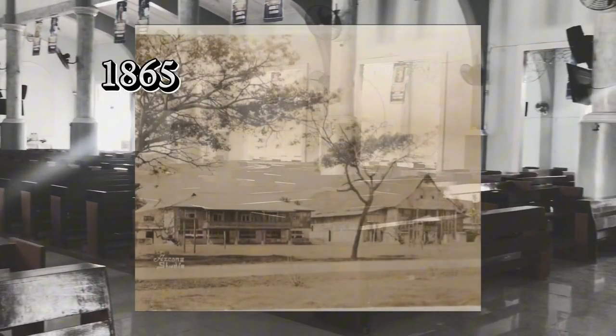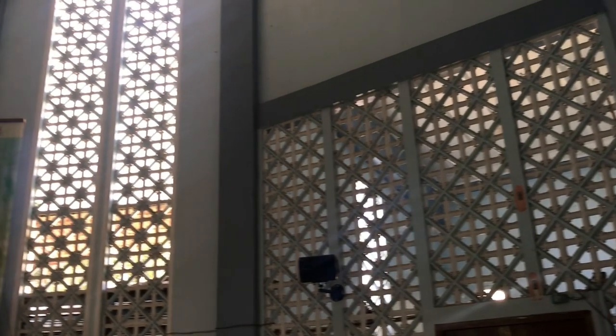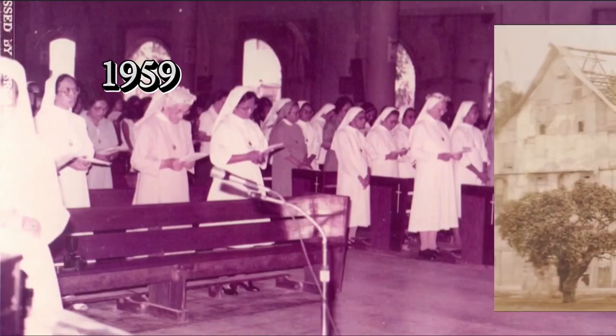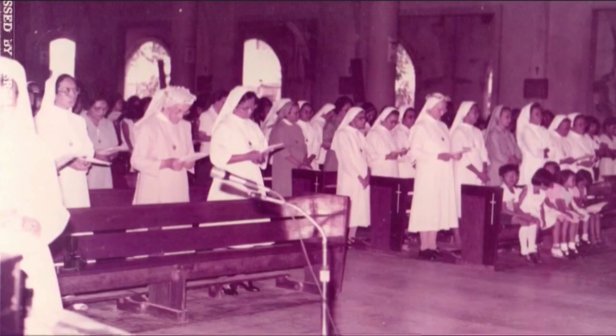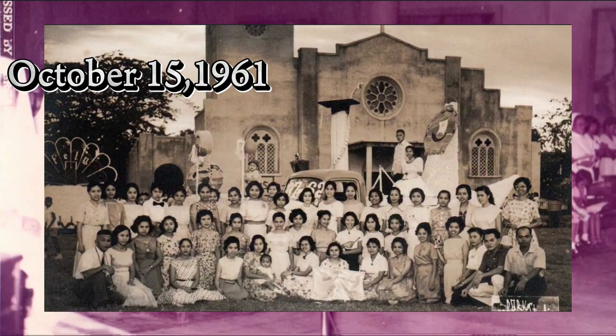First was in 1865, the Church Plaza, which was demolished to give way to a new church construction. Second, the temporary church built in 1959 near the basketball court under the stewardship of Father Dennis Murphy. The third was the church at the present location, which was blessed and inaugurated on October 15, 1961.